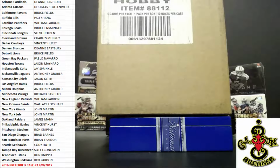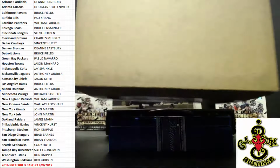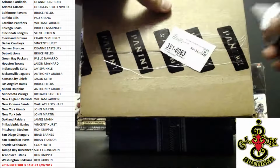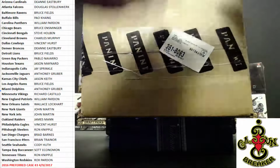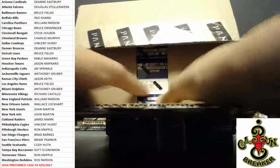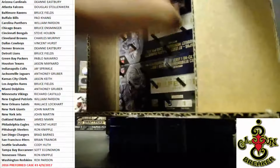We have a box, a case of Preferred. Pretty awesome. I love opening. We haven't actually opened up a case before. We've done a half a case. Such a small little box.